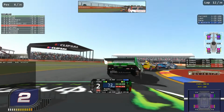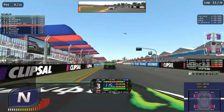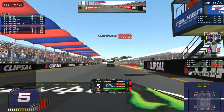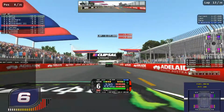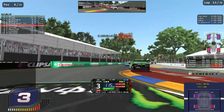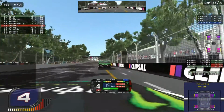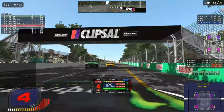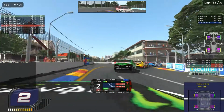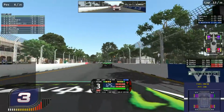The final sector for me is just terrible. I seem to lose so much time in the final sector. I've got the first sector is my fastest, and the second sector is fastest as well. And look at, who was that? That was Mostert. Chaz Mostert jumping over the first corner, or the first curb, using one of his curb hoppers. And look at Caruso dive at me from behind.